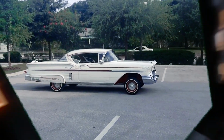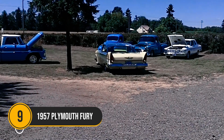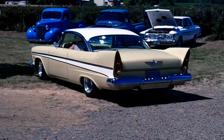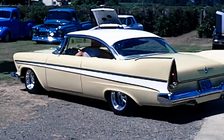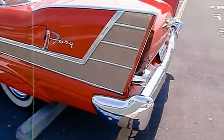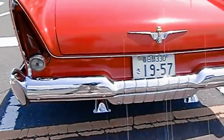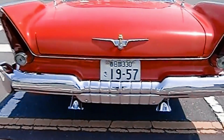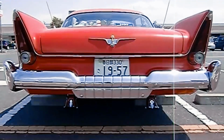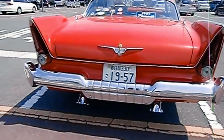Number 9, 1957 Plymouth Fury, a car that dazzled with its cutting-edge design and ambitious marketing, but fell short when judged by its performance and engineering substance. The Fury was Plymouth's attempt to break into the burgeoning high-performance car market. With bold styling and an aggressive name, the Fury promised excitement and power, but its first iteration, introduced in 1956 and carried over into 1957, failed to fully deliver.